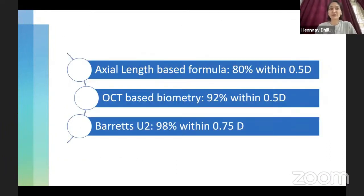So there are a few things that we need to keep in mind: the axial length-based formulas give us about 80% predicted error within 0.5 diopters. OCT-based biometry has about 92% efficacy within 0.5 diopters. The Barrett's Universal 2 formula has about 98% efficacy or prediction error within 0.75 diopters.